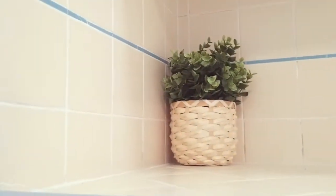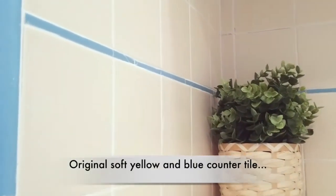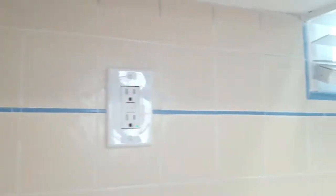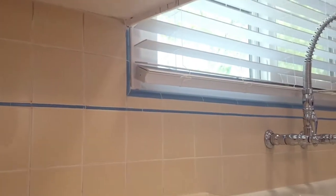All right, so here we are in the kitchen. We were actually able to preserve the original tiling. This building dates back to the late 50s, and I think it really gives it a unique look that you probably won't find many other places.